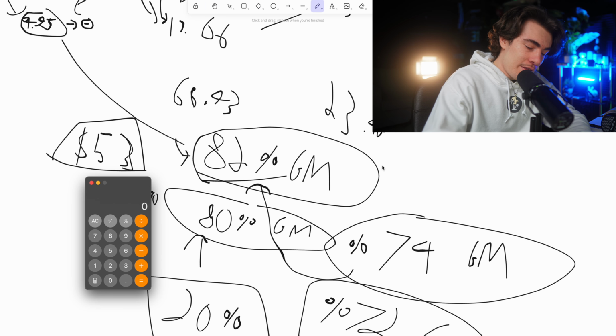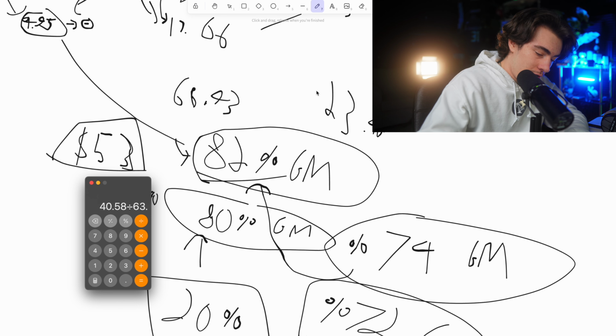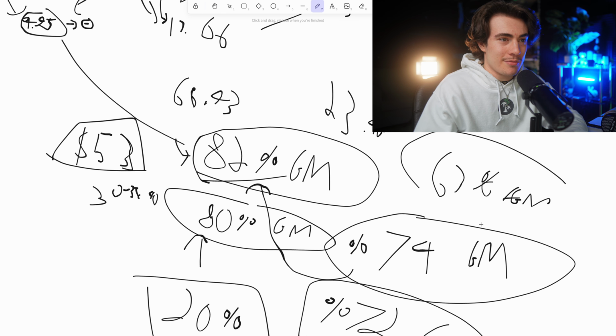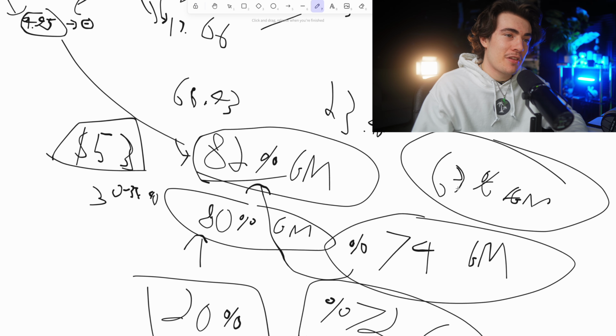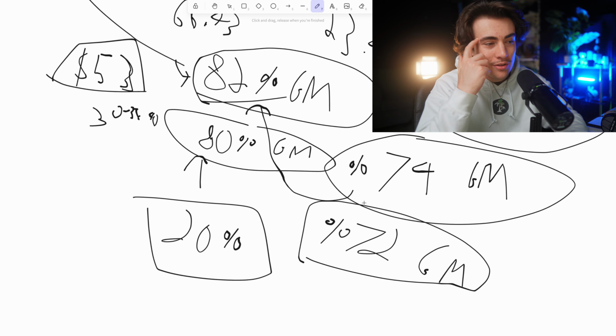Funsies, let's do the math on 63.98 minus 23.40. That's 63%. It's a wonder I made any money at all. I did have some profitable days, and that was just absurd. My ROAS was nuts. Facebook just gifted me some days. It must have felt bad for me in the beginning, because 63% is terrible. So keep this in mind as we start to break this down.